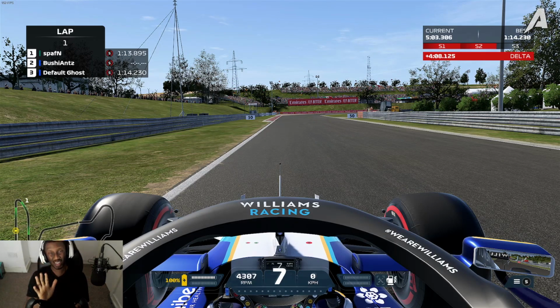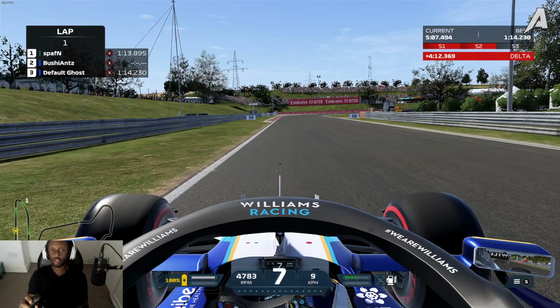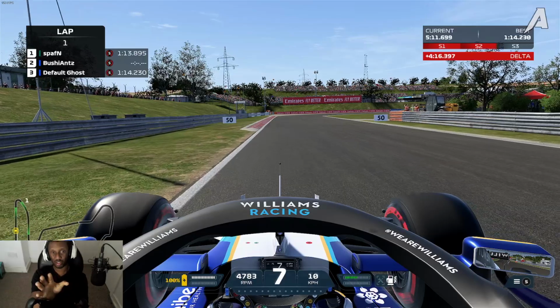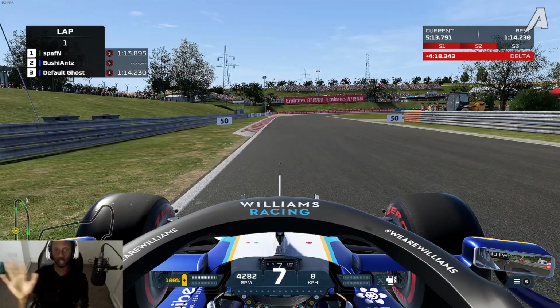I like to brake lighter going into this corner so that I can carry the speed in through the middle of it. So I would usually brake at around 60 meters. Roughly around about here, around about 60 meters, and then I'll just carry the speed through.